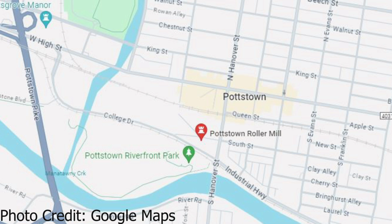It's located near the mouth of the Manatawny Creek near the Schuylkill River. And today it's at the intersection of South and Hanover Streets. The original structure was made from random field stones found in the area, and they believe the original structure was roughly 2 stories high by 3 bays across and 2 bays deep.